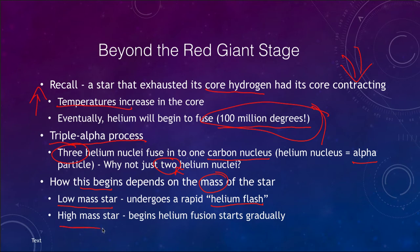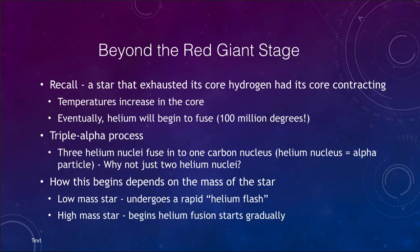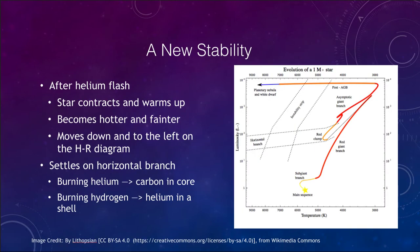In a high mass star, on the other hand, the helium fusion will start gradually. It will reach a high temperature before very high densities have been reached. And this gives us a way to reach a new stability in terms of how the star can be stable again. We had a stability when it was fusing hydrogen into helium, but after this flash occurs, the star will actually contract and get smaller again, and it will heat up.